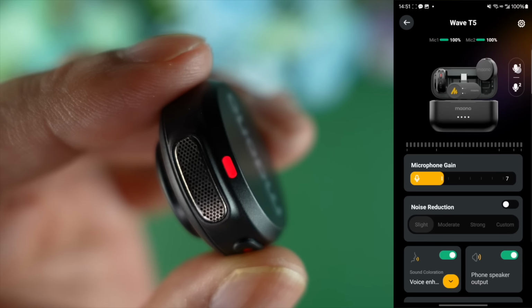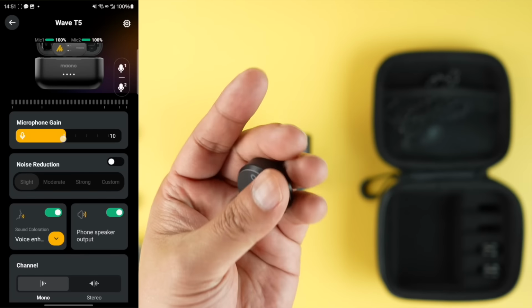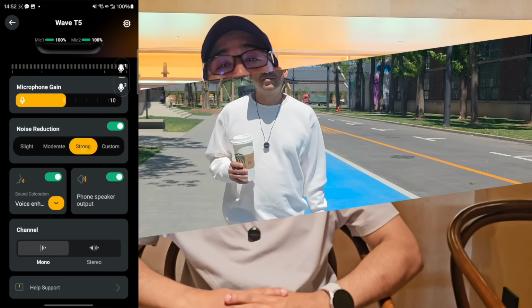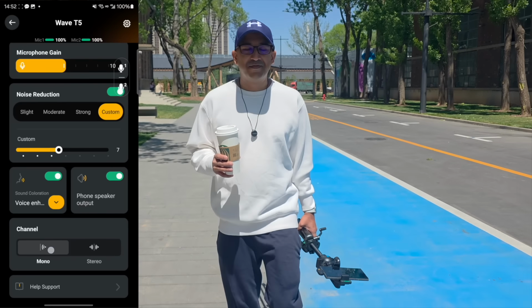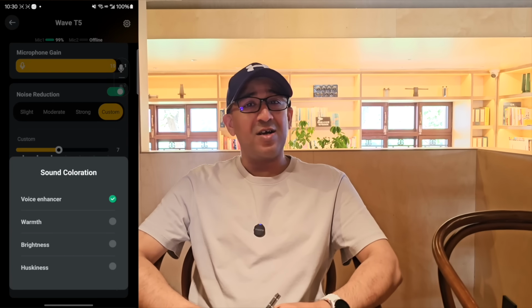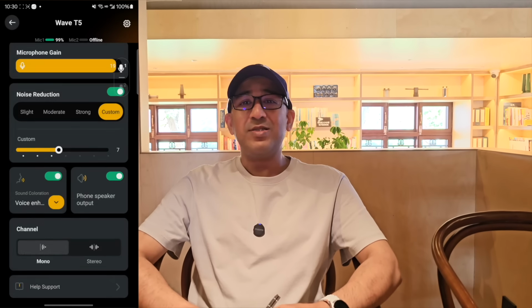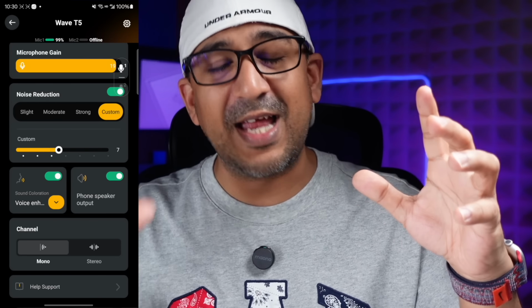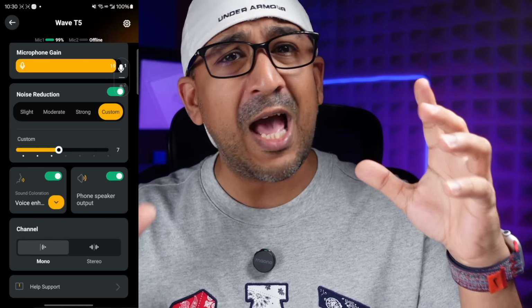The MAONO LINK application brings extra control without extra complexity. Mute a transmitter remotely, adjust volume on the fly, or fine-tune noise cancellation in seconds. Mono or stereo channels are just a quick tap away. Voice filters inside the app shape tone from warm and rich to bright and crisp, depending on the scene. No need to fix things later in editing. The right sound can happen live.